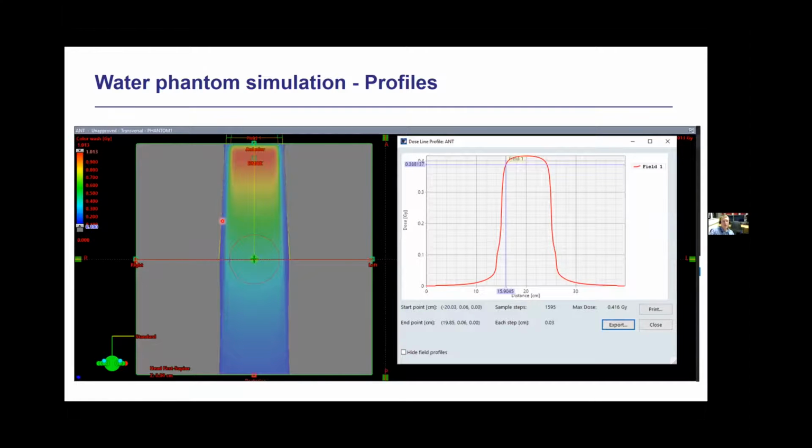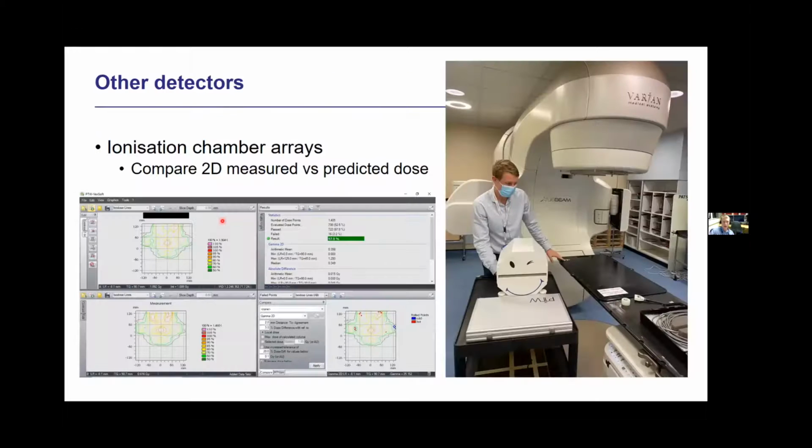Just briefly, before I go on to talk about planning and optimization of machine parameters, I just want to talk about some other detectors of note. You can get 2D arrays of ionization chambers, which allow us to measure dose in a plane.